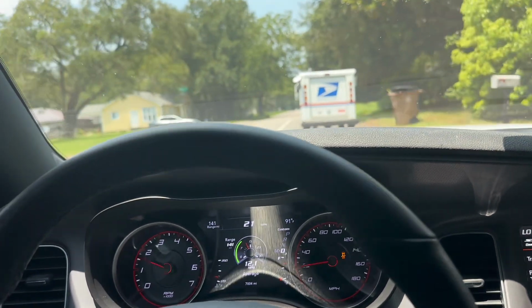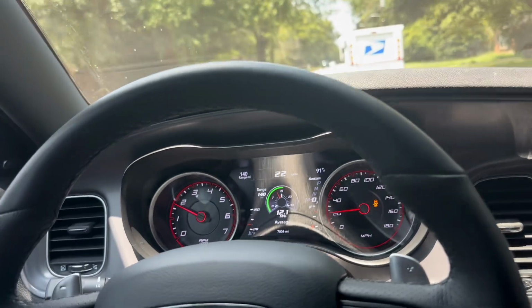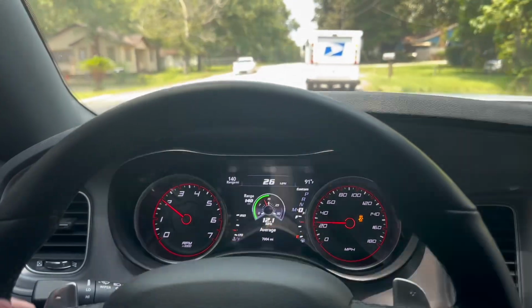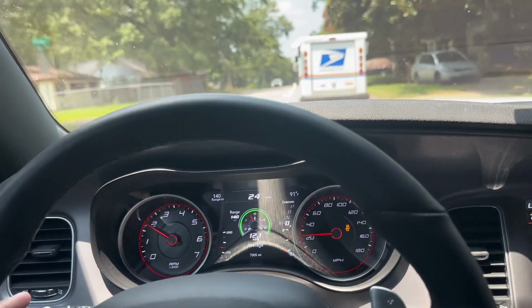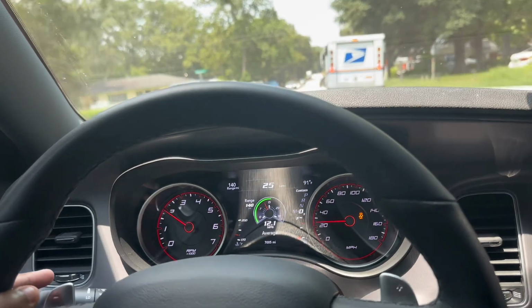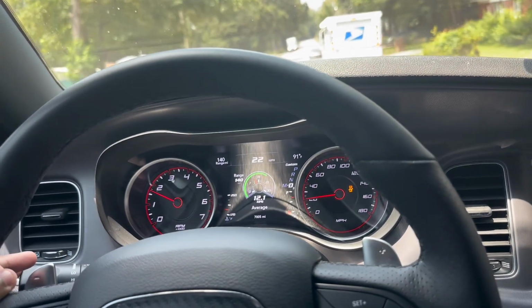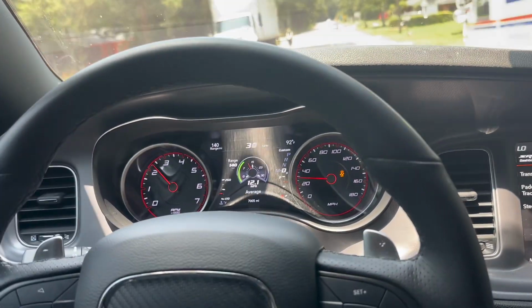I don't know why I've been taking so long, but I ain't gonna even lie to you, I do know why I've been taking so long, cause I had started loving the sound of the stock exhaust, bro. Cause if you pay attention, if you go from an RT to a Scatpack, it's a difference in the sound, bro. And I was just in love with the sound of the Scatpack, bro. And I ain't want to do nothing to it, bro. But I'm finally finna do something now.